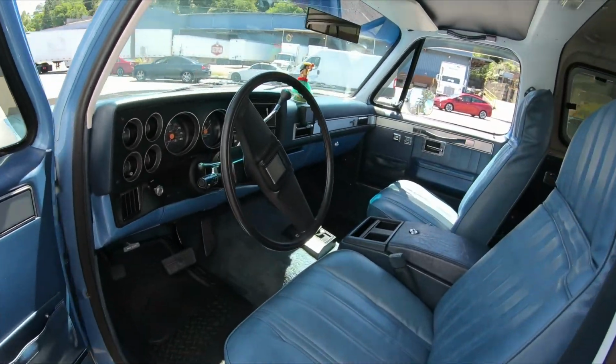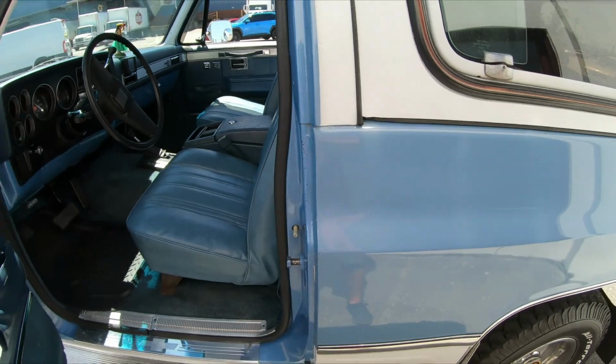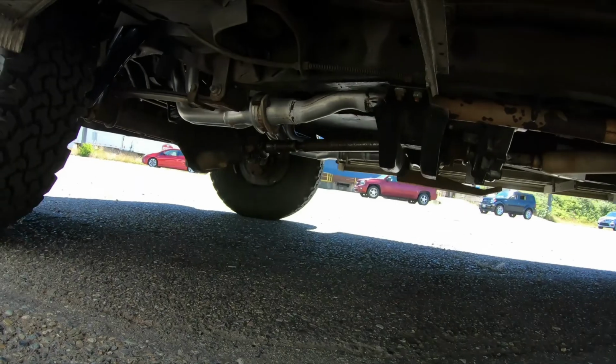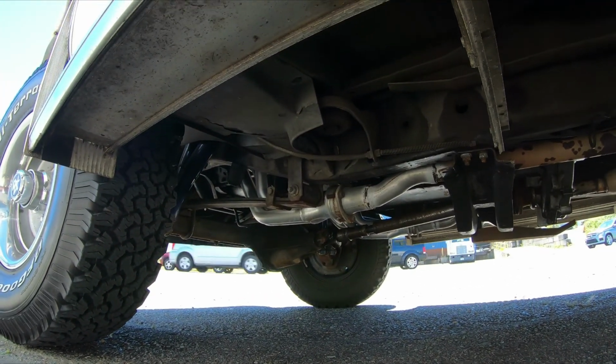Let me turn it off quick because I don't want to lay underneath it and possibly get run over. We'll go down here so you can see. Let me bend my camera angle back a little bit. How the underside looks. It does have a small oil leak up front.